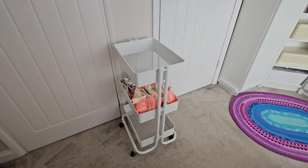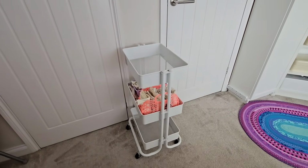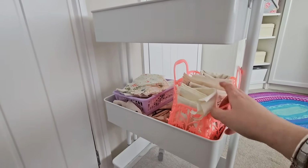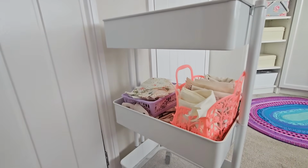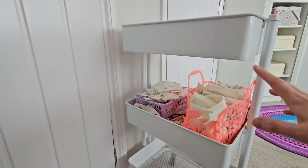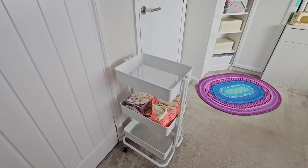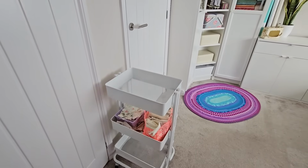I do have one of these rolling carts. You know, I think I got this one from Hobbycraft, but you can also get them from IKEA. And at the moment I'm just putting scraps of all of my low volumes in here. The top and the bottom is completely empty, so I'll probably, when I'm doing projects, put the projects in here, that type of thing. So I am making sure I'm keeping some space for expansion of the stash, but not much, unfortunately.